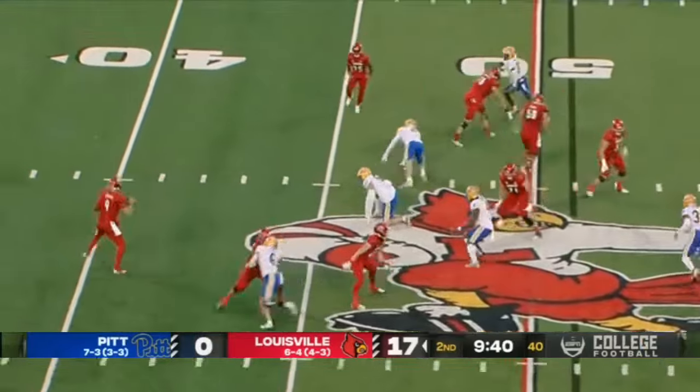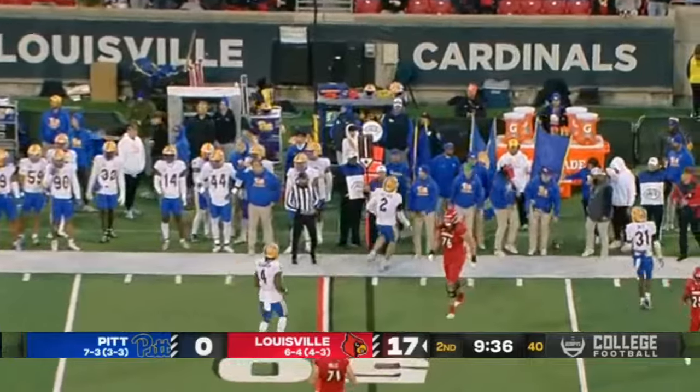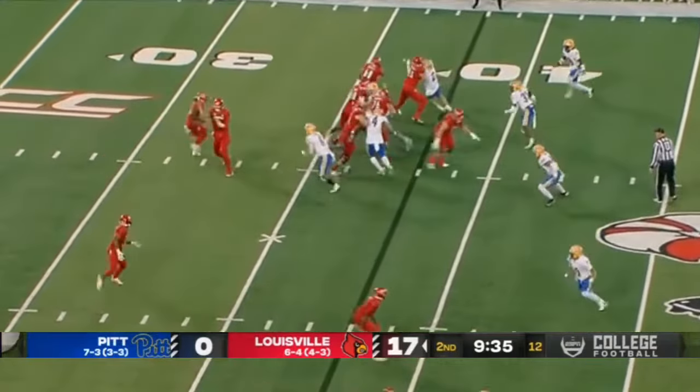So they go for it on 4th down. It sets up a short field. Looking for the screen. It wasn't there. Thought: is the safer play there just to throw it out of bounds and not make them even think about it? Always.